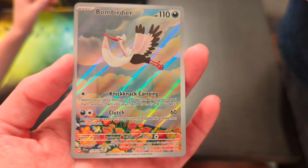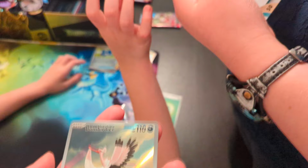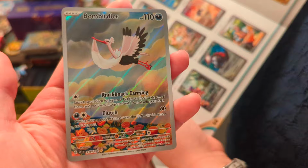But Bombardier is one of the new Pokemon. It's actually one of the Titan Pokemon, and it does Knick-Knack Carrying and Clutch. There are two silver stars, and then three gold stars for the gold ones. So it basically defines the rarity. So yeah, this is a rare card though. We don't have it. And it is cool.